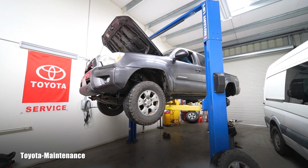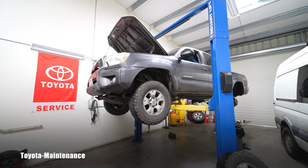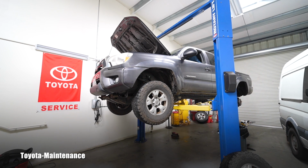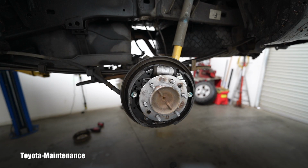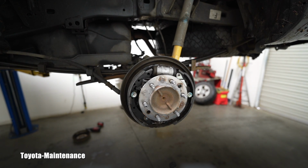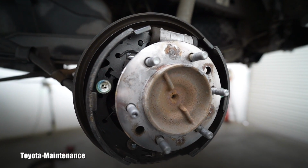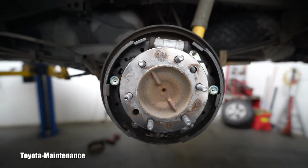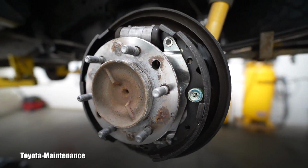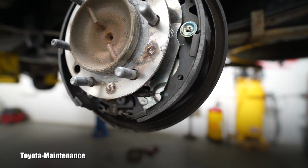Today I'm performing a bunch of services on this 2013 Toyota Tacoma 4-wheel drive with roughly 167,000 miles. I started the day working on it with the rear brake job. Here you can see the detail on the driver's side. I already replaced the brake shoes and lubricated all the sliding areas and everything. It's coming together really nice.